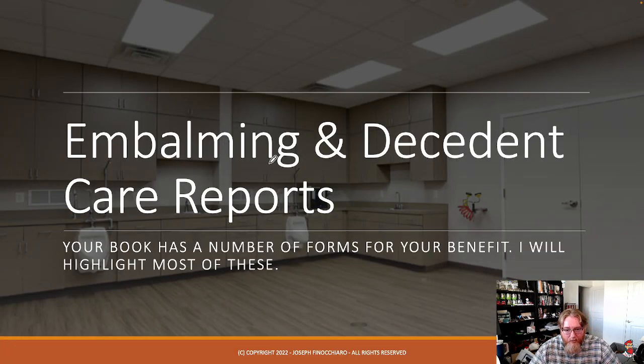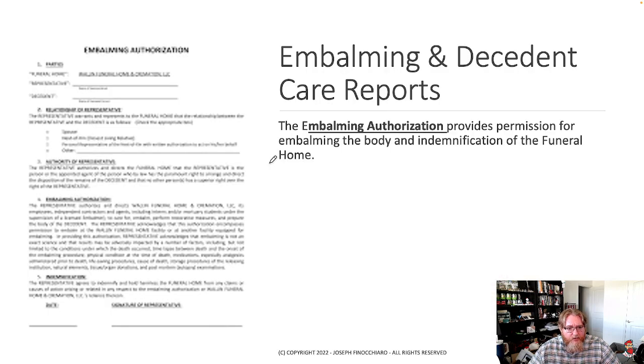Now, your book has a number of forms. I'm going to highlight some of these. The embalming authorization provides permission for embalming the body and indemnification of the funeral home. Now, indemnification forms are not 100% effective, but they are a necessary first step. And if you've done your job well, you provided the necessary statements, an indemnification form goes a long way to limiting your liability at the funeral home.